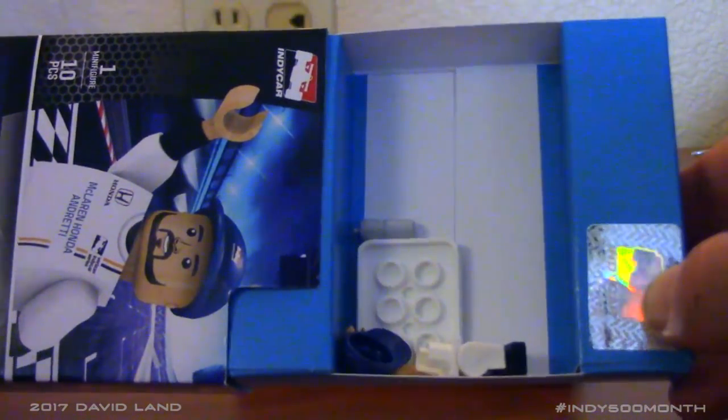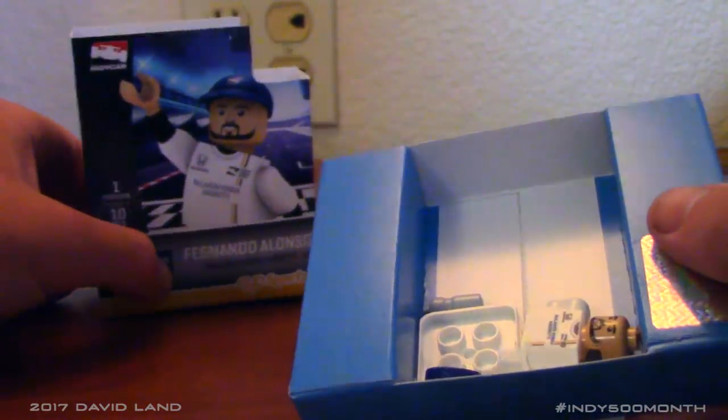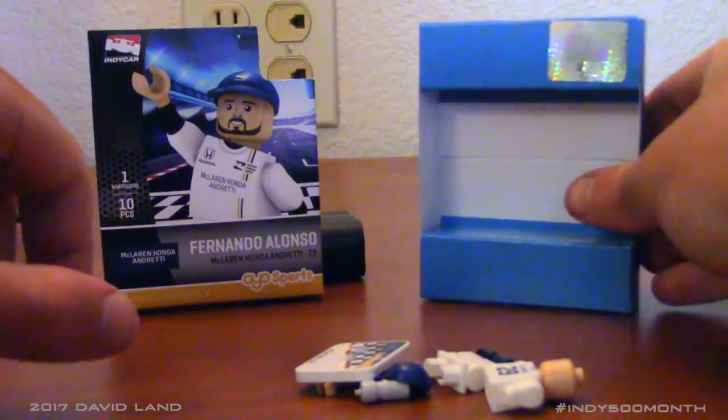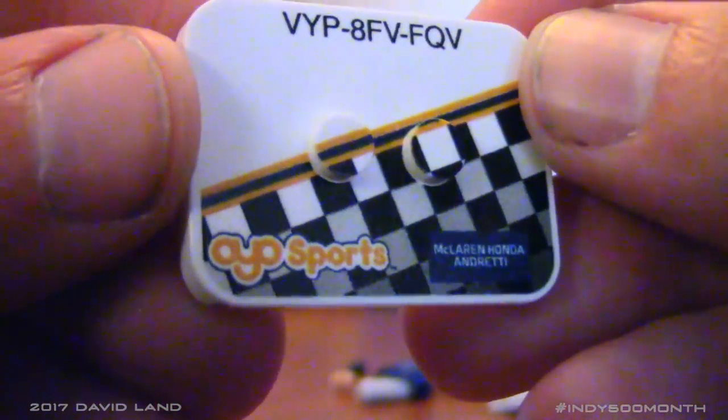So this is what you get when, oops, well, we've had problems. Alonso's had a bit of a crash there. This is what you get. You just pull out this cardboard bit, and then you have this blue bit in there with the pieces of Fernando Alonso. And I'm also aware that I'm pronouncing it both the American way and the proper way in this video. I'm doing that intentionally, so nobody gets mad.